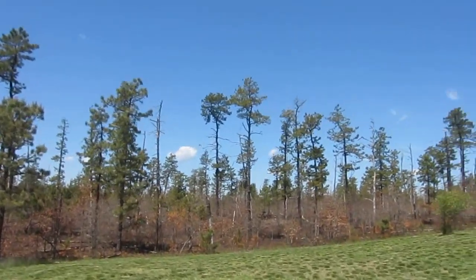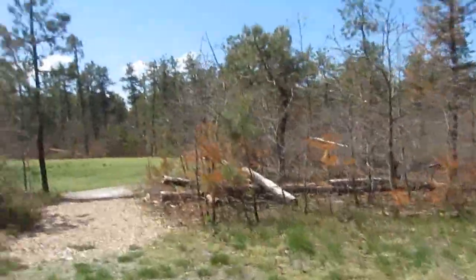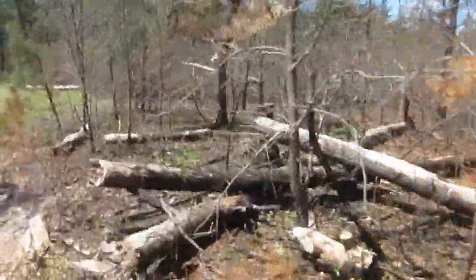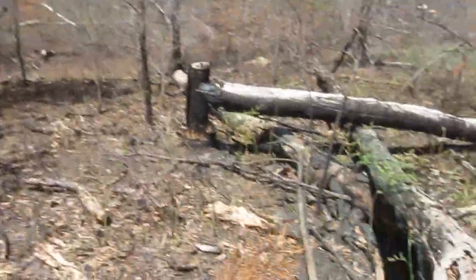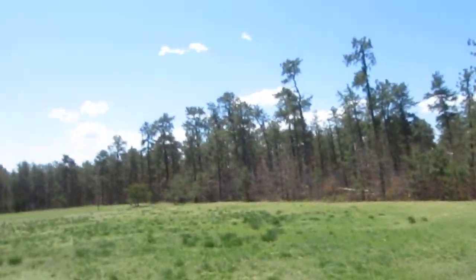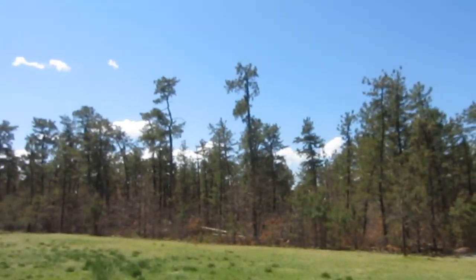All right, this is the burn area. This is a recent controlled burn they did over here. Fairly recent, I guess about a month or two ago. Despite the burn, there's still bracken fern starting to grow through here. And here are the great shapes.